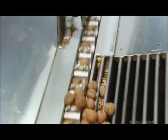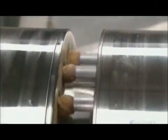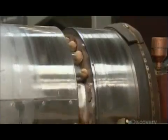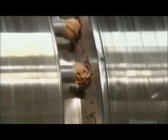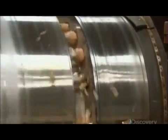At the top, they enter the cracker. It's a revolving machine with pistons, one for each walnut. The technician activates the pistons to press against the nuts. The pistons apply a precise amount of pressure to crack the shells without damaging the nuts inside. The nut cracking has been slowed for our camera, but in reality, this is a high-speed operation.